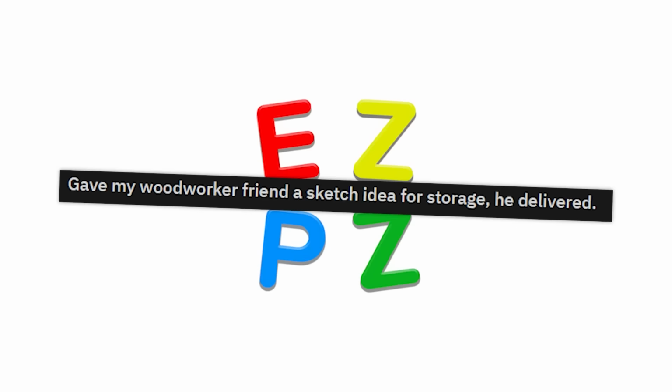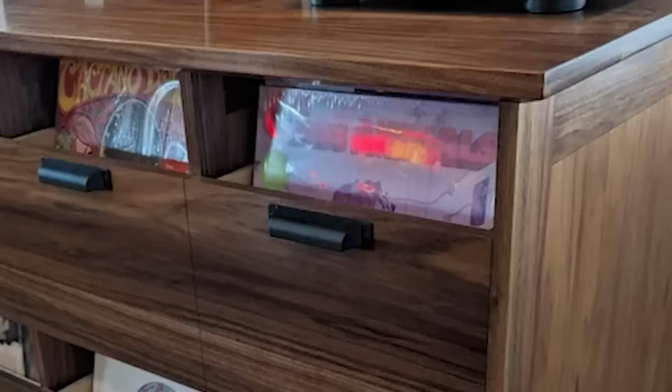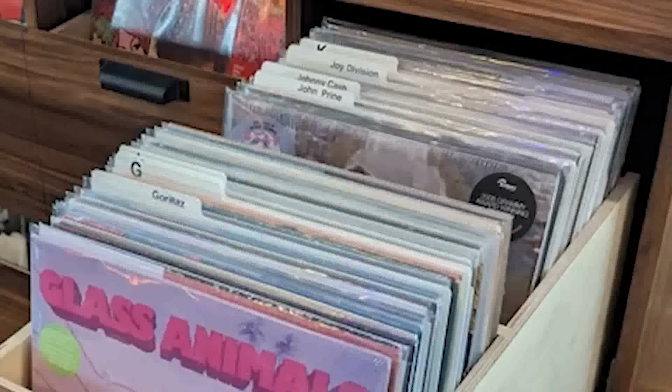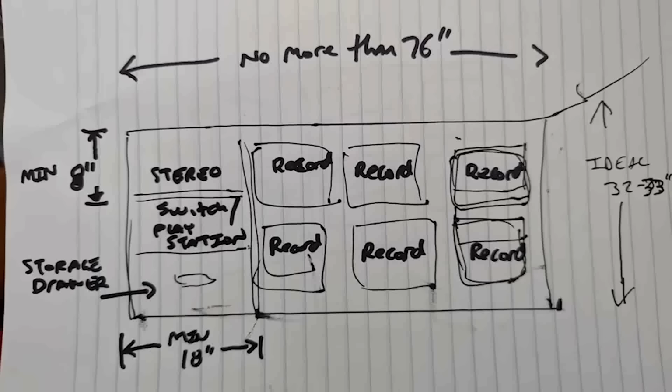Gave my woodworker friend a sketch idea for storage. He delivered. Ooh, it's for like records and stuff. Is that Glass Animals Dreamland? What a based pick. I love that album. Oh my God. Exquisite taste. I love that. Oh yeah. Oh my God, it's all organized and stuff too. Glass Animals, Gorillaz, Joy Division, Johnny Cash. Excellent. Oh, and there's the sketch. Cool. Oh, you have a spot for your Switch and the PlayStation? Yeah, I just saw that. Is that a PlayStation 3?